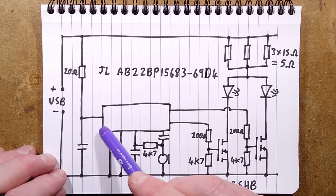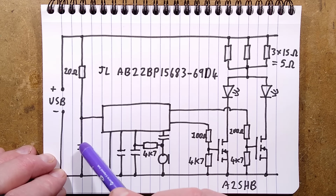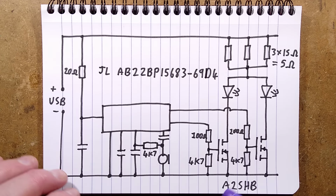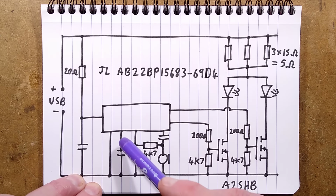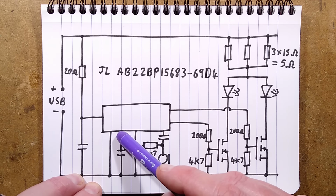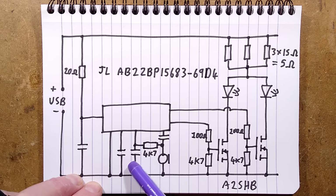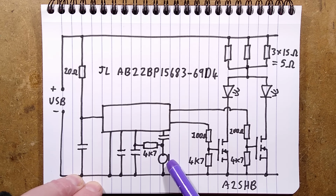There's the power supply, the filtering, a 20 ohm resistor and a capacitor to provide filtered supply to the aforementioned chip. Here's a little capacitor down here that provides a stable voltage reference, presumably inside, and then this capacitor here provides a power supply for the microphone.